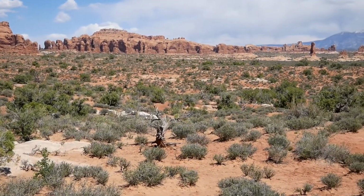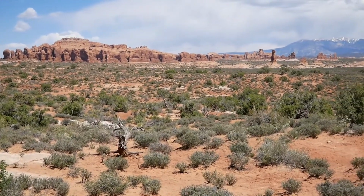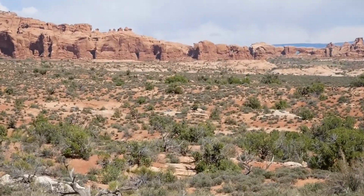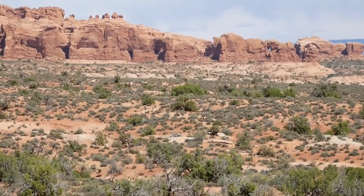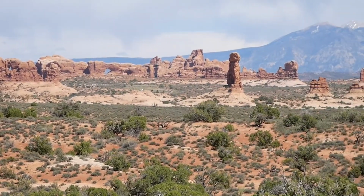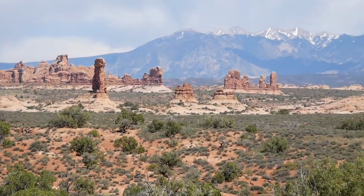And in the far distance there is an arch. Can't see it really well from here. And we have some hoodoos sticking up over here, and the mountains in the background.